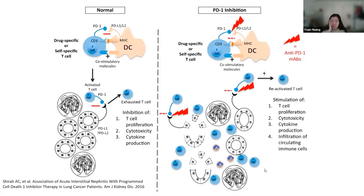And this is a hypothetical mechanism for immune checkpoint inhibitor induced AIN in the kidney. When you look at the left panel, which shows more of the pathologic process, for PD-1 there are two ligands. One is PD-L1, the other is PD-L2. PD-L1 is expressed in immune and non-immune cells, and PD-L2 is expressed primarily in the dendritic cells and the macrophages.